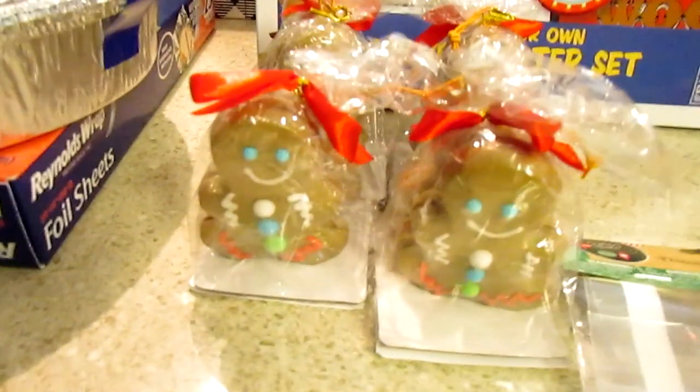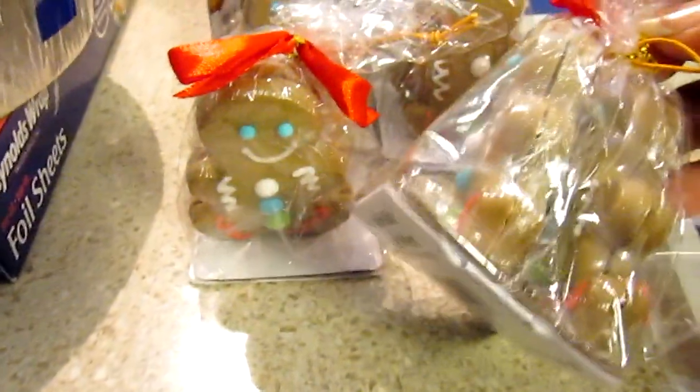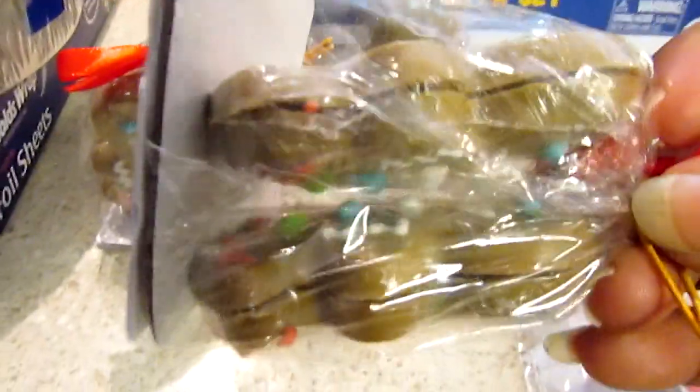Okay, I also wanted to pick up some of these gingerbread cookies. Yeah, they're actually cookies. I don't know if they have something in the middle or not. And I have an idea of what I want to do with those. I picked up four of those. You actually get four in a pack if they're not already stuck together.